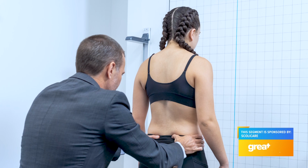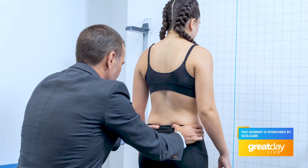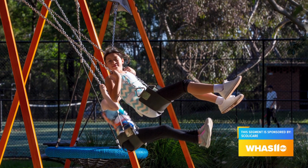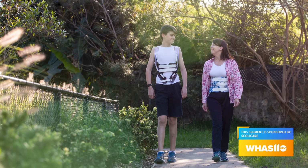Adolescent idiopathic scoliosis is a sideways curvature of the spine. It can start at any point in life, but when we talk about adolescent scoliosis, that is aged from 10 all the way up to 18. There can be cases of juvenile scoliosis that starts before the age of 10, but the reason adolescent is so important is because that's when kids are going through their rapid growth spurts, and that's when they tend to see rapid progression. The curves get a lot worse.